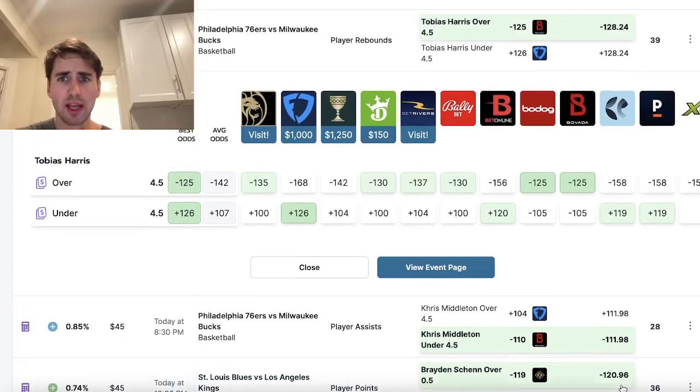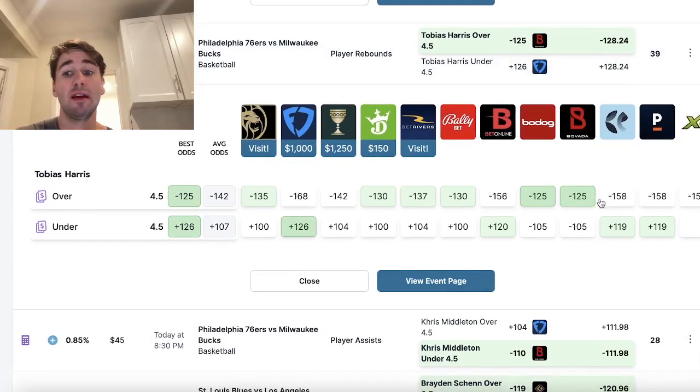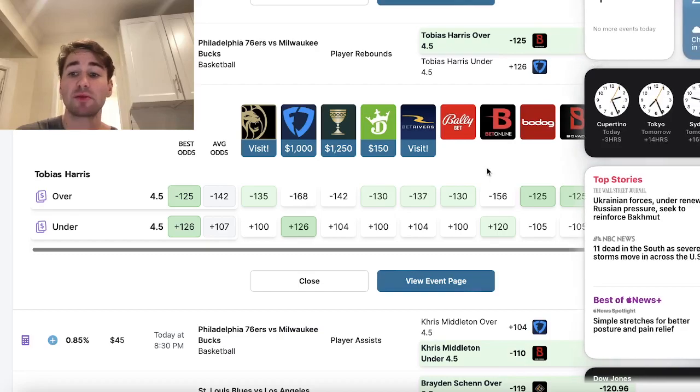So next we can go to Bovada. So I took Tobias Harris over 4.5 rebounds again. This play, it's not on Prize Picks at minus 119.